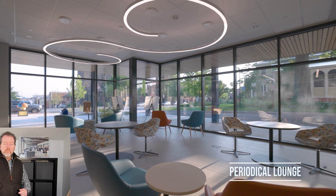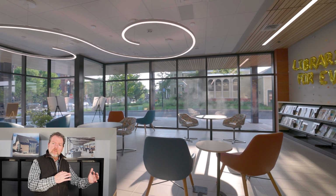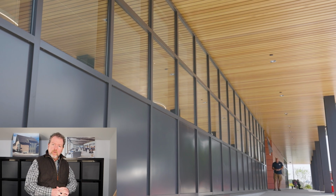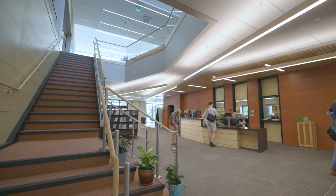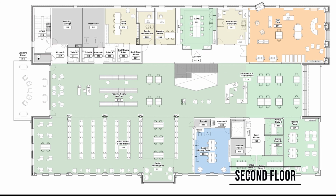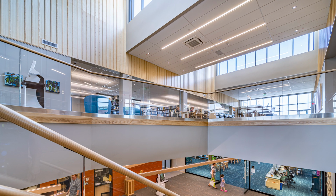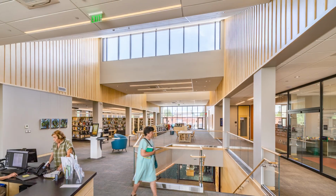Linear wood ceilings that happen in certain portions of the inside seem to kind of travel right through the glass walls and then out into the canopy ceilings outside, and trying to tie that inside to outside so that whether you're standing on one side of the glass or the other, you can see that kind of connection. When you go up the stairs, there's natural light that comes down into that center spine, and we're really trying to accentuate that connection between the inside and the outside.